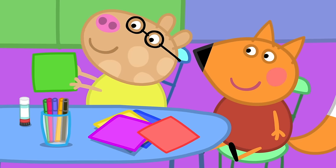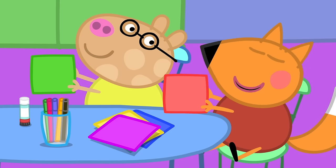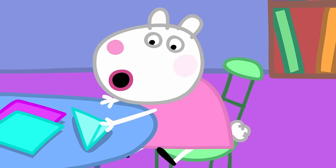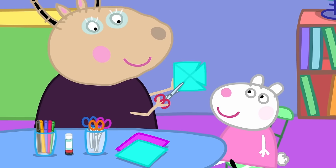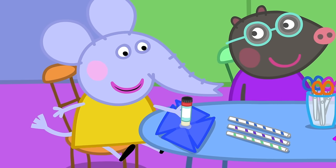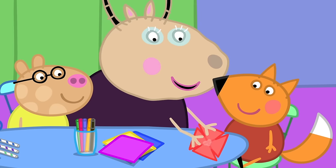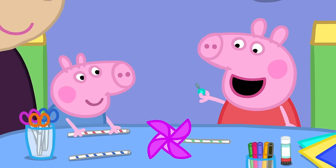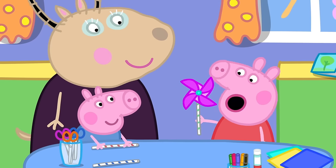I'm going to make a green windmill. I'm going to make a red one. I will make a big one. First, we fold to the corners. Then a grown-up can do the snipping. Next, we put a blob of glue in the middle. Then stick it all down. Just one side of each corner, Freddy. Now we pin it to the straw. Maybe I should do the pinning, Peppa. There.